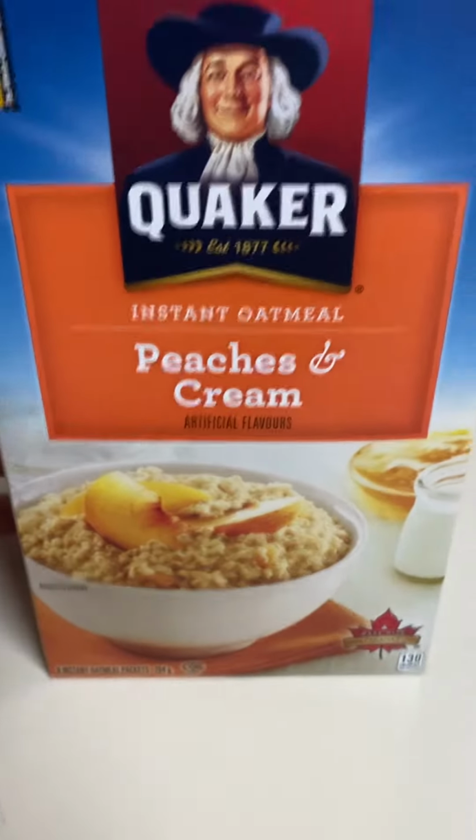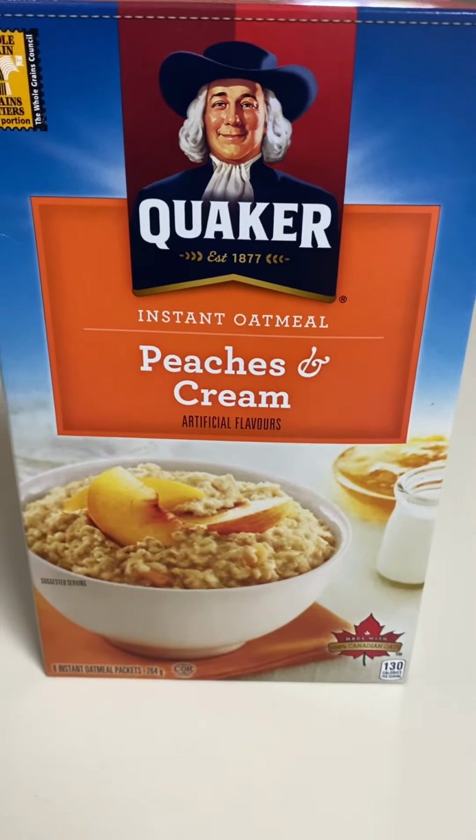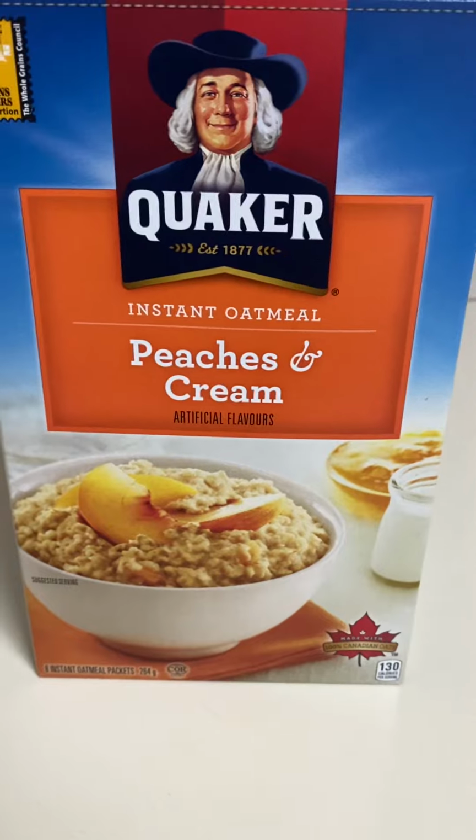Quaker instant oatmeal, peaches and cream. I'd say out of a 10, I'd give this an 8.5 for flavor, for texture, and how simple it is to prepare.